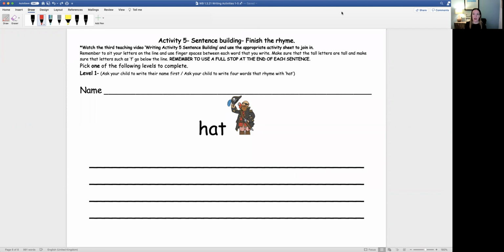We're going to look at activity number 5 now, and we're going to start by finishing the rhyme to build our rhyming sentence. And then we might even have a little go at writing a rhyming sentence of our own. So we have to use our knowledge of rhyme words to finish the sentences. Have a look at activity 5 and read the first bit with me.